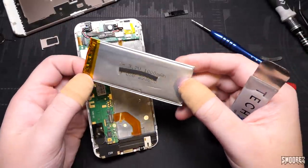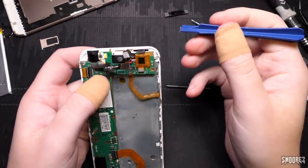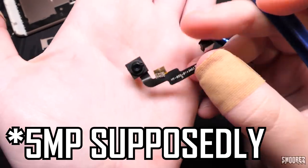Well, this lasted all but an hour and a half. Well done. Now we do have the rear camera. I didn't try the kill switch. I imagine the kill switch would do exactly what it's meant to do. But here is the 8 megapixel camera, supposedly.